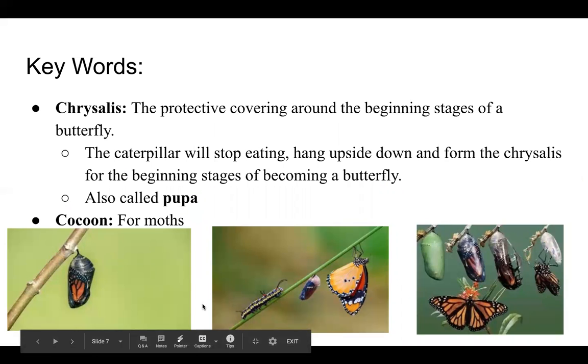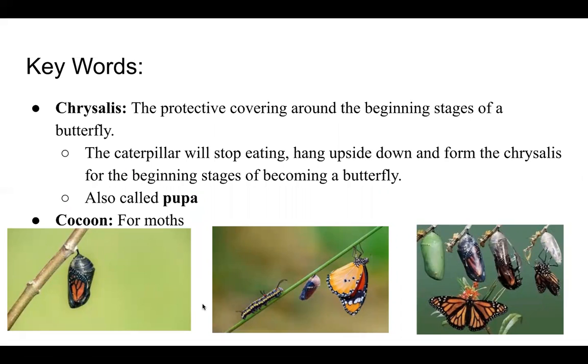The next key word is chrysalis, which is the protective covering around the beginning stages of a butterfly. The caterpillar will stop eating and then hang upside down and form the chrysalis to begin the stages of becoming a butterfly. This is also called the pupa stage. And then a cocoon is what is used for moths. So chrysalis is for a butterfly.